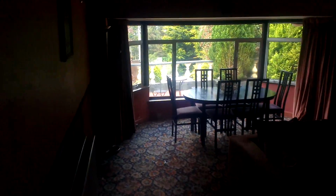That through the far side there is the living room. Then a few steps into the living room. Fantastic size living room. High ceilings. And the bay window from the inside.